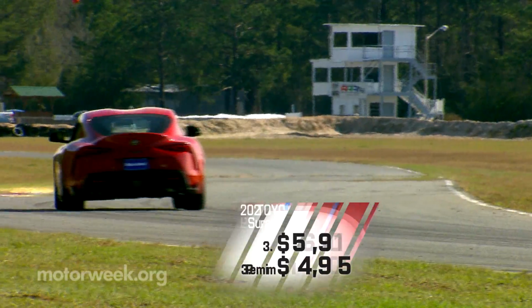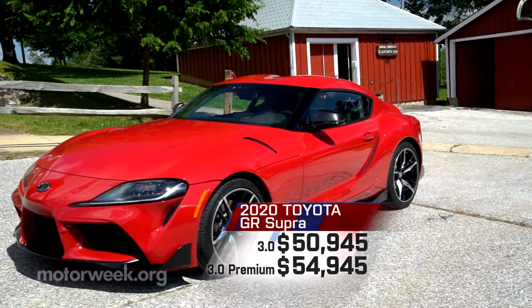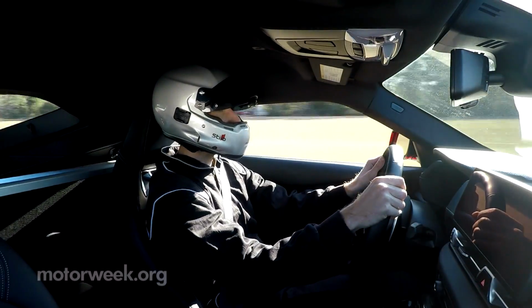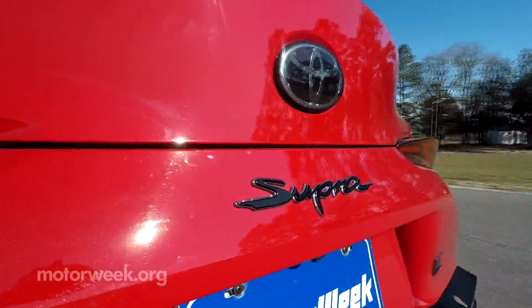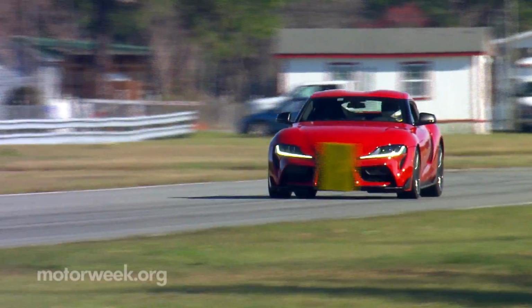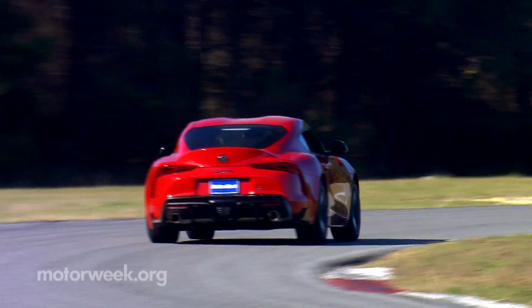At $50,945 to start, $54,945 for premium trim. Now, we're not one to pat ourselves on the back around here, but our track time with this 2020 Toyota GR Supra proved to us that we made a really great choice as our Driver's Choice Best Sport Coupe. And it looks like more good things are still to come from Toyota and the new Supra.